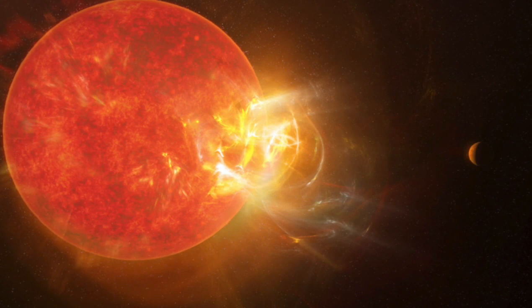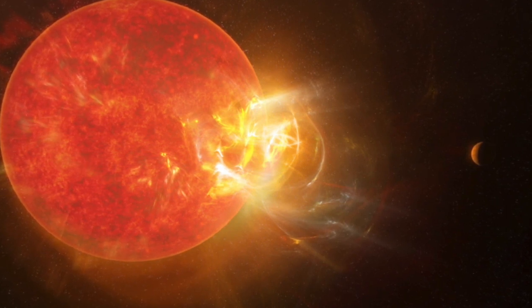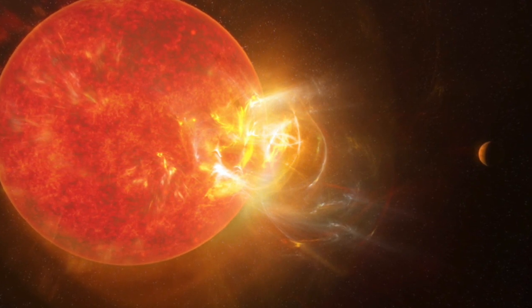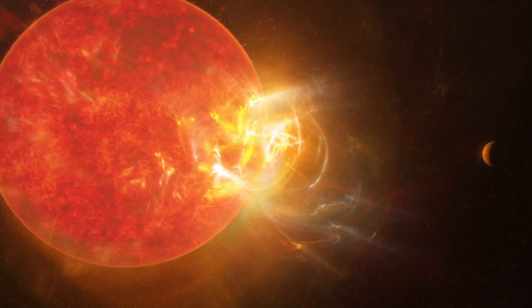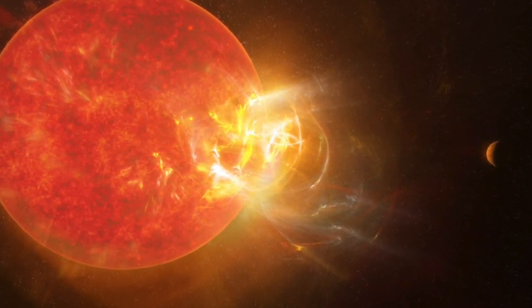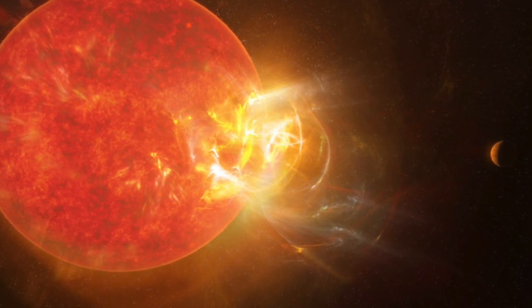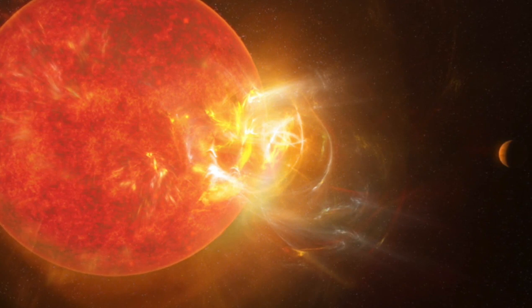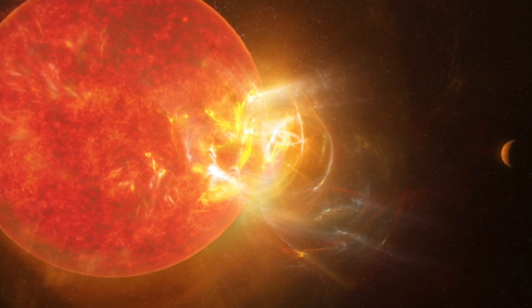Variability in stellar energy output may also have negative impacts on the development of life. Red dwarfs are often flare stars, which can emit gigantic bursts of radiation, doubling their brightness in minutes. This variability would pose major problems for the survival of life as we know it.